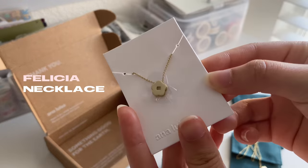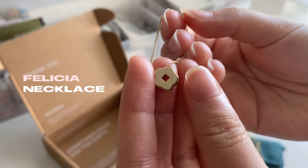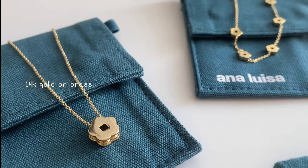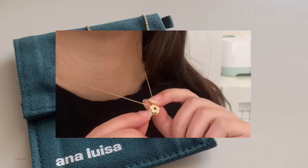Last is the Felicia necklace. I picked out this one to match with the Rowena bracelet, but coincidentally, all three pieces actually ended up being flower themed, so I plan to gift one to my mom and my sister for Mother's Day so the three of us can match.